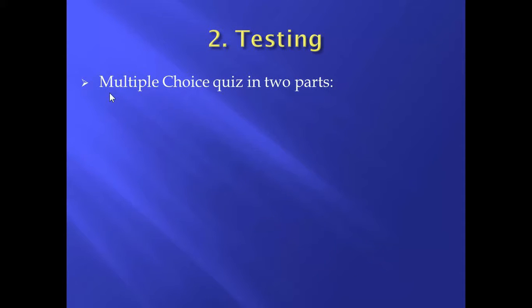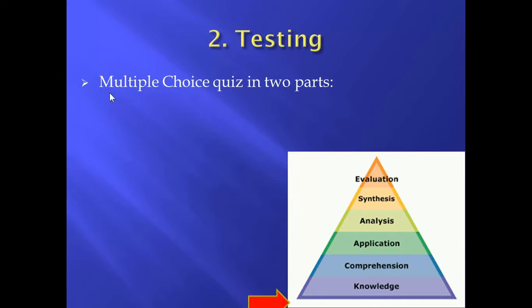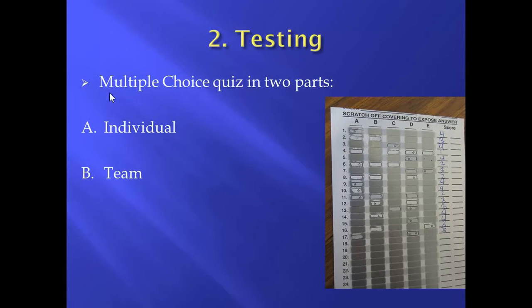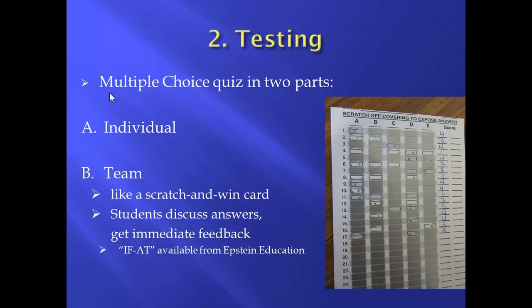Testing: there's a multiple choice quiz, and in this you're really just hitting on the lower Bloom's taxonomy levels, just testing how much the students got from their readings. There's an individual part of the quiz, but there's also a team part of the quiz, immediately after the individual part. Students write the same quiz questions as a team, and they answer this on a scratch and win style card, like the one pictured there.